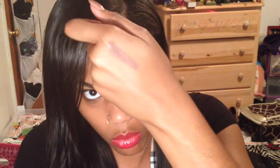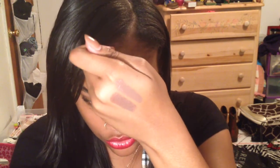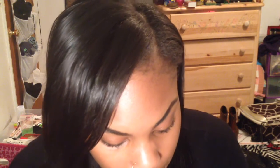This is a nudish, grayish color. I'm going to show you on my hand. Just a really pretty brown, mauve-y color. It's really cute, so I like that one. And the next one I got is a grayish color, and this one is in Lip 13N. This is just a darker one right here. And these are them beside each other. These are some really pretty winter lipsticks, and those were $1 a piece.